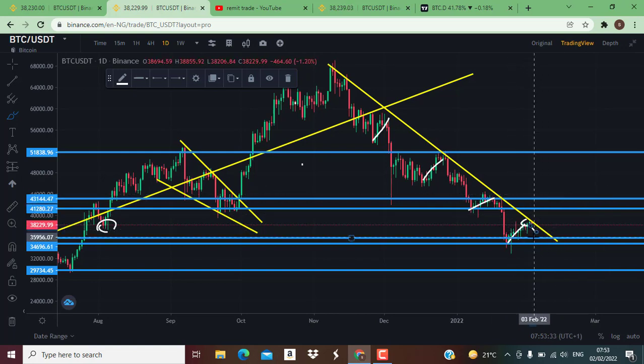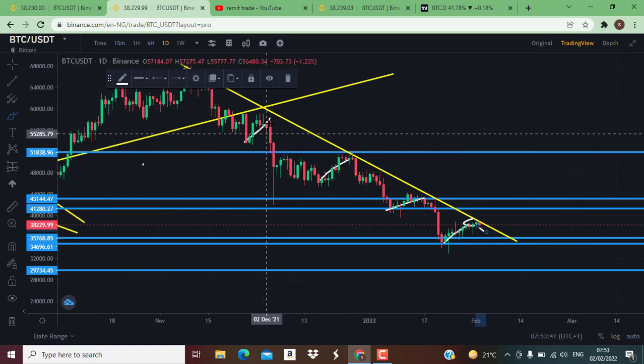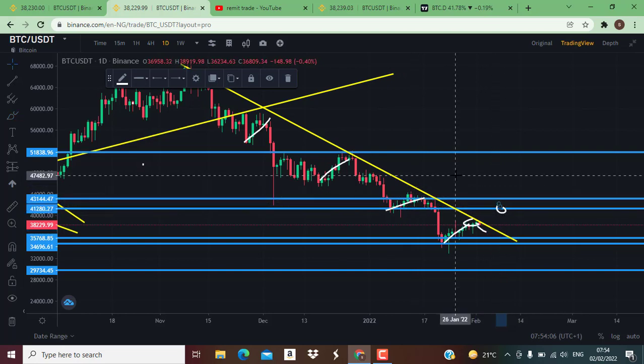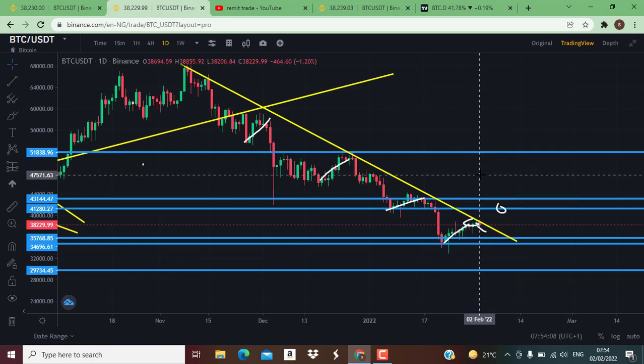In my previous video, I talked about that if I see a fail swing on this very area, then that means the market is going to go right up. Not only that, if you look at this very trend line, we should expect this trend line to be broken. Then this very strong support level, which will resist the market at the area of 41 and 42k level, should also be broken to confirm that the bulls are really in the market around this very area. So these are what I am looking out for in the long term on BTC USD.